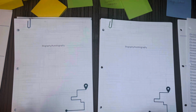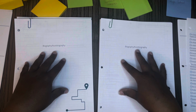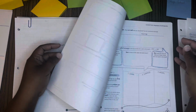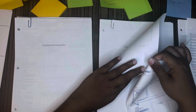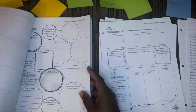Yeah, exactly the same. Now, what I have seen from both of these, being middle school and high school, I've noticed that high school just adds a little bit more questions about what you're reading. And so in biography, let me see, I will just flip to this page as an example, and let me just pull it apart. So I'll flip to page 10. This is what page 10 for the high schoolers looks like, and then I'll find page 10 for the middle schoolers.